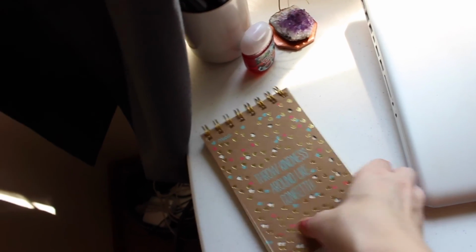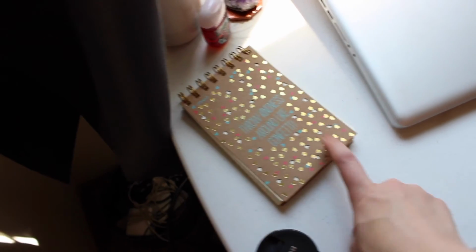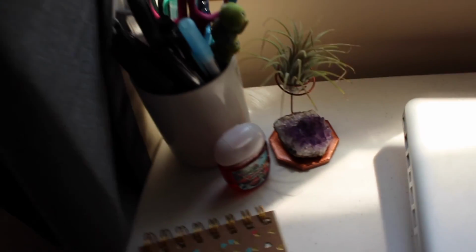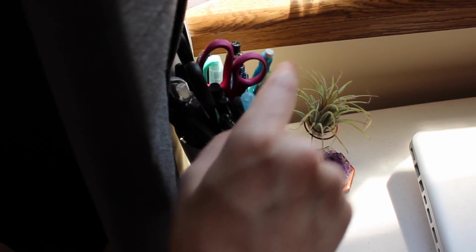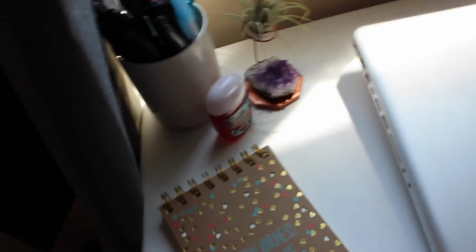I have a little notebook. It says "Throw kindness around like confetti," and this is where I jot down YouTube ideas if I don't put it in the notes in my phone. I have another hand sanitizer. As you can tell, I'm a hand sanitizer freak. And then my little pens and pencils, and my aunt, she got me a lot from Mexico.